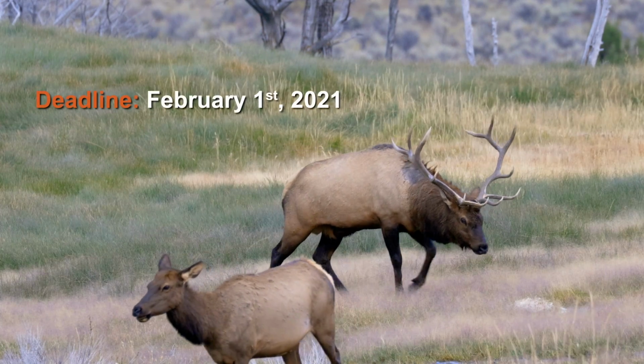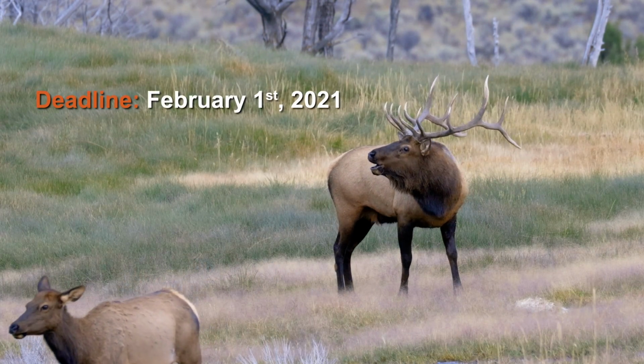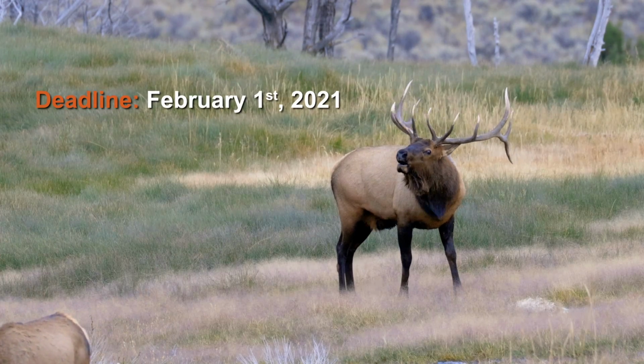Well, folks, it's that time of year again, what we call application season. Right out of the gate is always Wyoming elk. It has a due date, normally January 31st. I don't know why they changed it this year to February 1st, but they did. So don't miss the deadline. That's always the first thing we say, don't miss the deadline, at least if you want to apply.